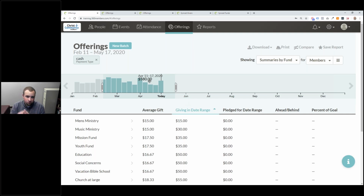When we get into it on Tuesday, I'll show you how to save these reports so you don't have to recreate it each time, but you'll have a cash report, electronic report, a check report, a gifts in kind report. It's a little tedious, but that's really the only way to do that outside of a batch. Let's keep going down.